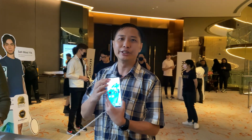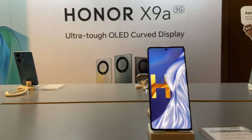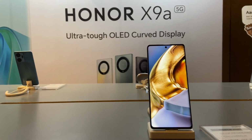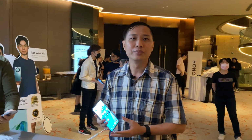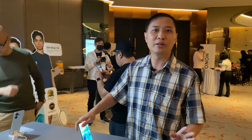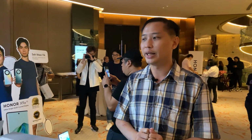Trust me, the screen is pretty bright because it has PWM dimming as well. It also has blue light filter. This is good if you say you wanted to read at night time and whatnot. And that's pretty much about it for the Honor X9a.